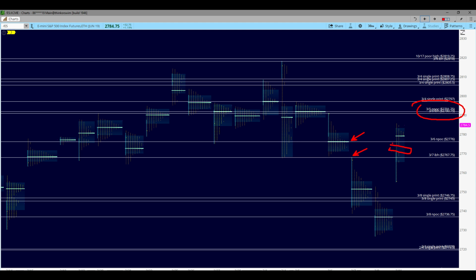Also, there are some single prints, and we've got to watch out for that on the afternoon pullback. We might see some of these single prints get filled. Then, depending on what it does, I'm looking for some of these single prints down here and the point of control to get tagged in the coming days.